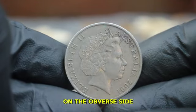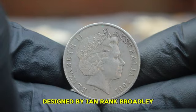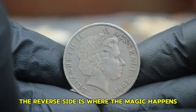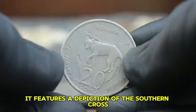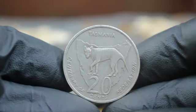On the obverse side, you'll find the portrait of Queen Elizabeth II, designed by Ian Rank-Broadley. The reverse side is where the magic happens. It features a depiction of the Southern Cross constellation, which is a symbol of Australia's unity and identity.